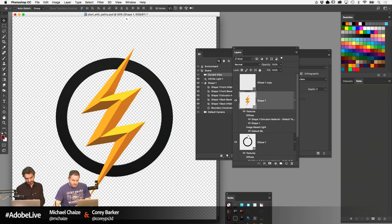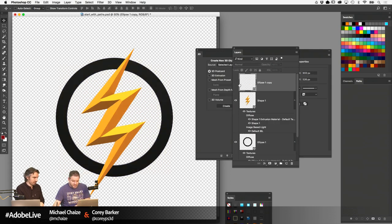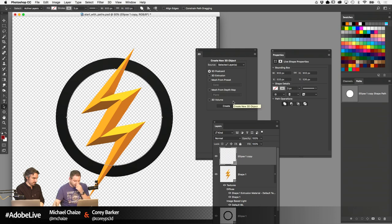So there is the outer ring shape, and I've gone ahead and converted it to 3D, and we'll adjust it in just a minute. But let's go ahead and create the third element, which is the inside circle, which is what I copied from the other layer a moment ago. Now I need to change the active area here. Let's go to the combined shapes. There we go.